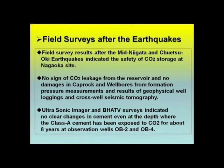and no damage in the caprock and the wells, as evidenced by the formation measurement results, the results of geophysical well logging and the seismography, and the ultrasonic image and borehole BHA TV surveys. They also indicated that there's no clear change in cement, even at the depths where the Class A cement has been exposed to the CO2 for about 8 years at observation wells OB2 and OB4. Thank you very much. That's all my talk.